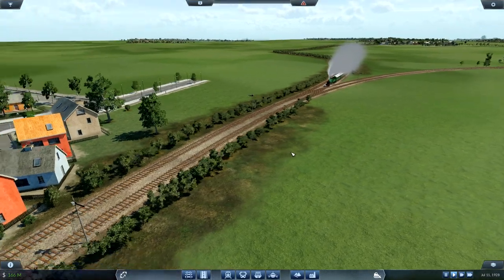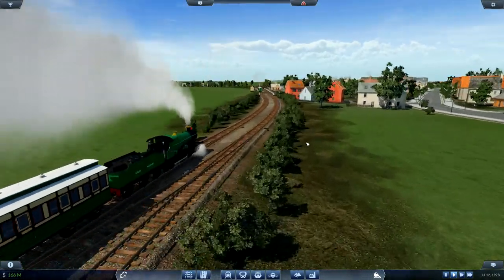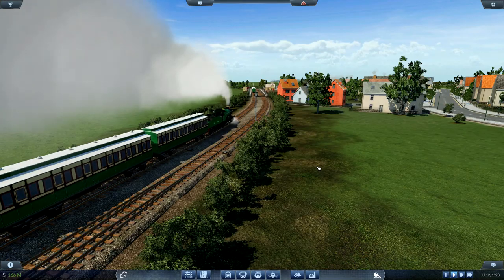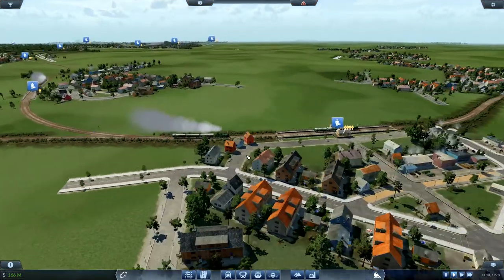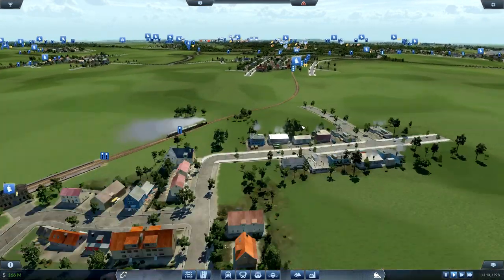Obviously, they're not timetabled, so there'll occasionally be a bit of a queue, but in real life, there's occasionally a bit of a queue behind a red light and trains stacked behind each other. So, I think we can accept that. Off goes our Chilterns service.